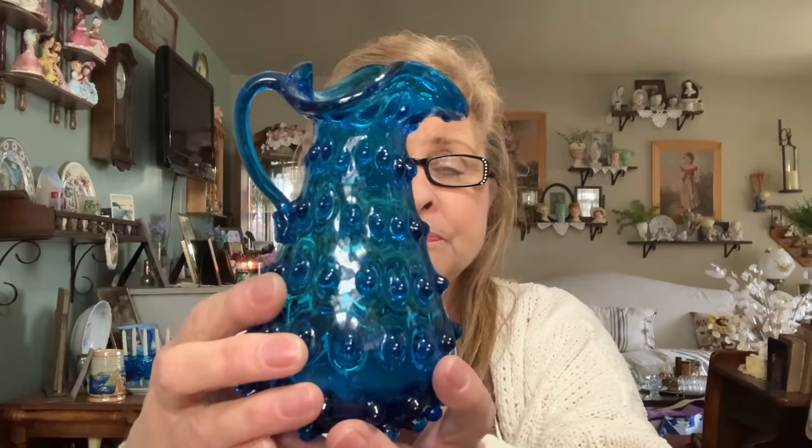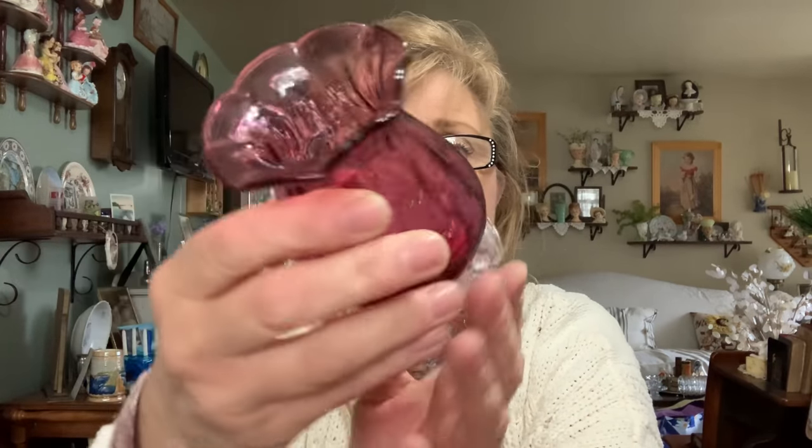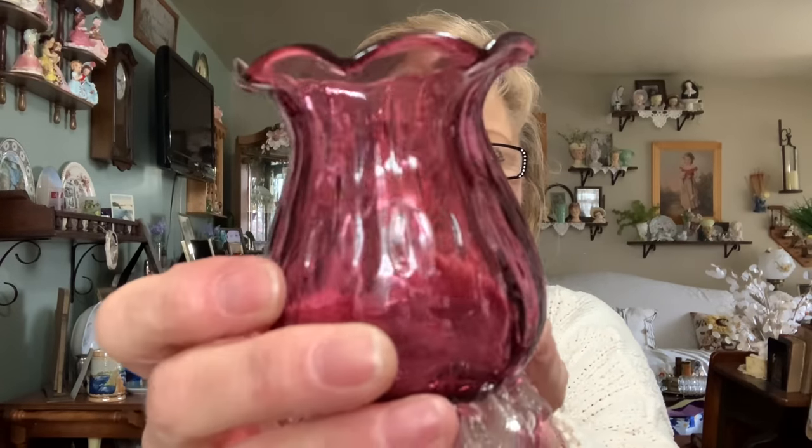But anywho, we got this gorgeous beauty. I'm gonna put that up there. Then I got this beautiful piece of cranberry glass. It's got this pretty pedestal type bottom. Gorgeous. It's got a pretty design on there too.